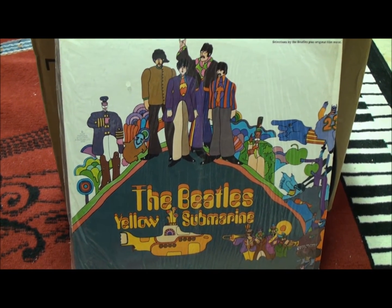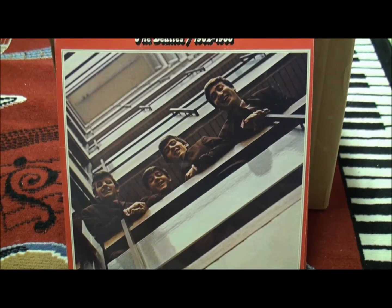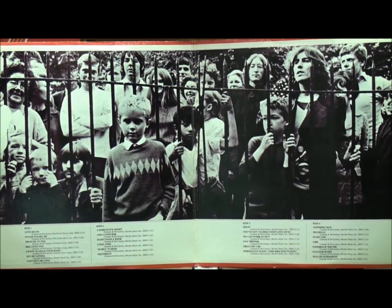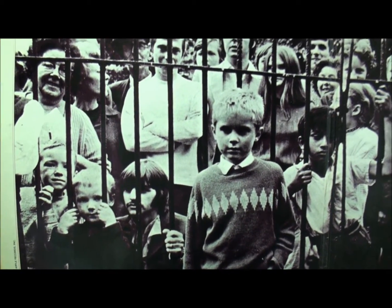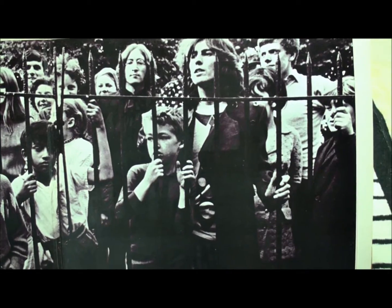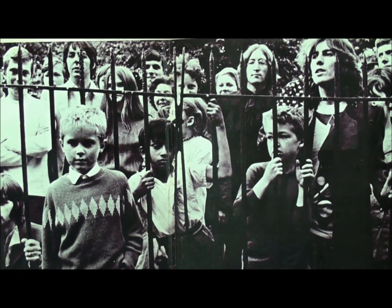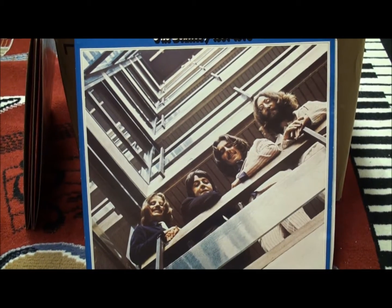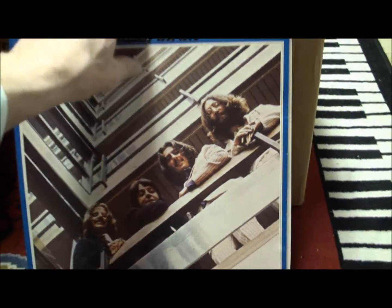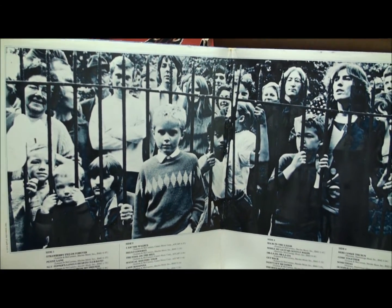The Yellow Submarine album, soundtrack from the film. The compilation albums, The Beatles 1962 to 1966. It's got a cool gatefold of a bunch of people, anybody who wants to get into a picture, come in there and join us, kind of thing. They're looking through the gates, probably of the Apple building or something. The Beatles 1967 through 1970. Compilation album, which has the same gatefold inside, only has a blue tint to it.